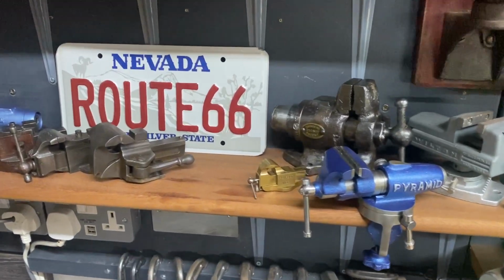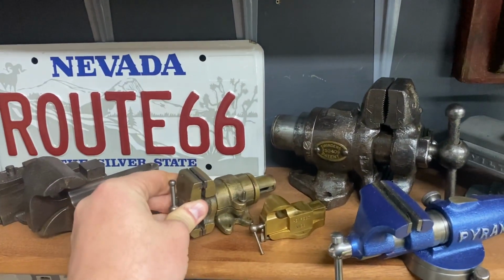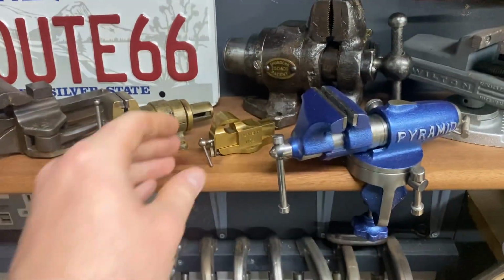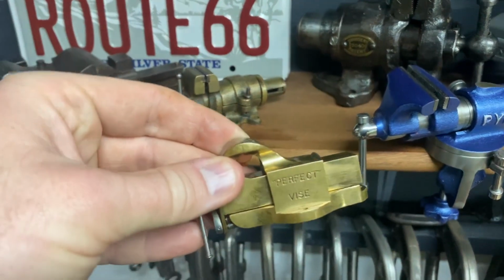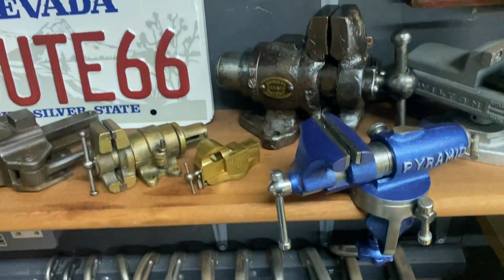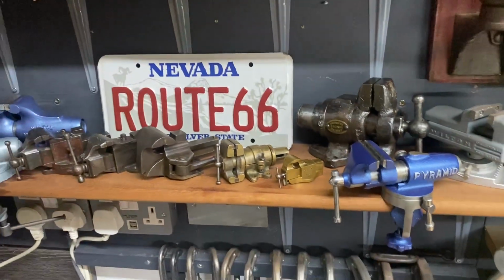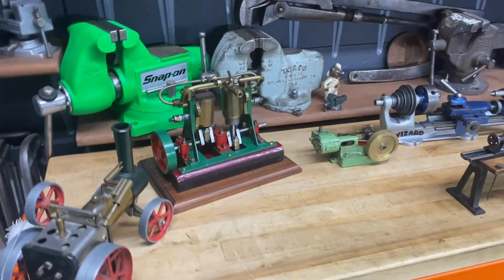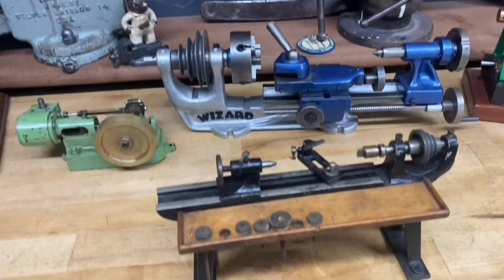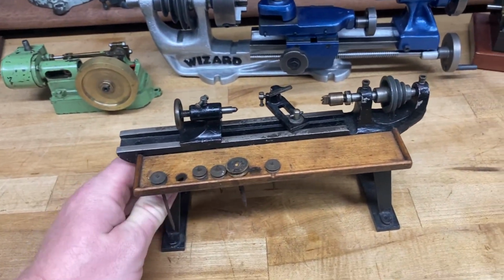Right, so I've saved a little place to put the new miniature Swindon vice on, to go pride of place with this also miniature salesman sample vice, and then with the bigger brother. So let's do that. Now, what I wanted to talk about, or give a brief show. Now, I think he wanted to have a look at my miniature lathes.